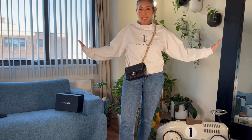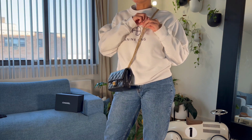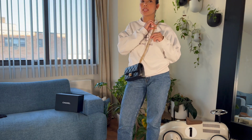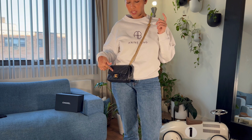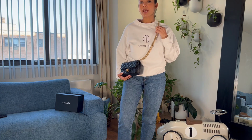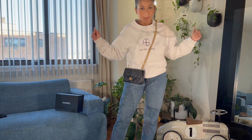So this is how the bag looks on me, and I have to say that maneuvering the chain is really smooth. It's super smooth. It's smoother than the Pearl Crush. So you know what, I am going to do a comparison video between this one and the Pearl Crush. If you are interested in that, let me know, because now I have both bags, and they are slightly different but kind of similar. Let me know.